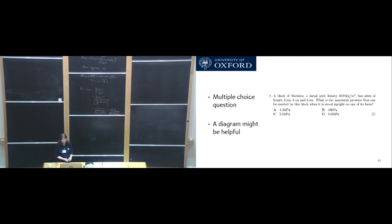So this one says, a block of niobium metal with density 8,570 kilograms per meter cubed has sides of length 3 centimeters, 4 centimeters, and 5 centimeters. What is the maximum pressure that can be exerted by this block when it is stood upright on one of its faces? Okay. So this is a multiple choice question, so you don't get long to spend on it.